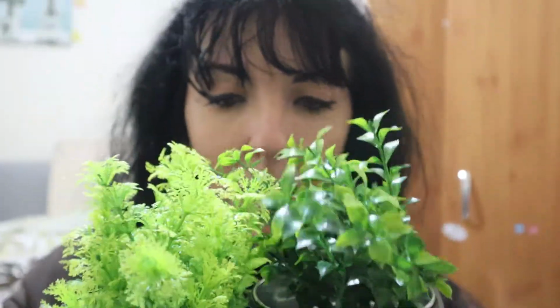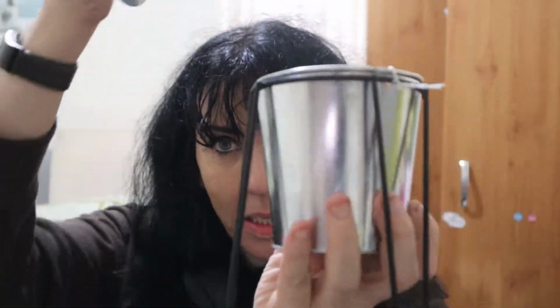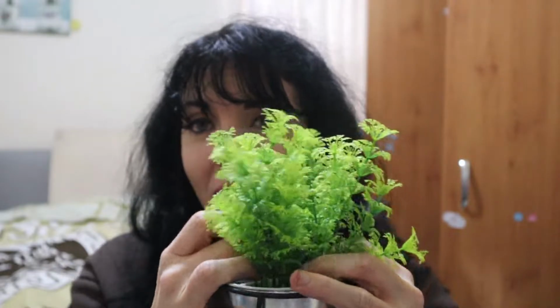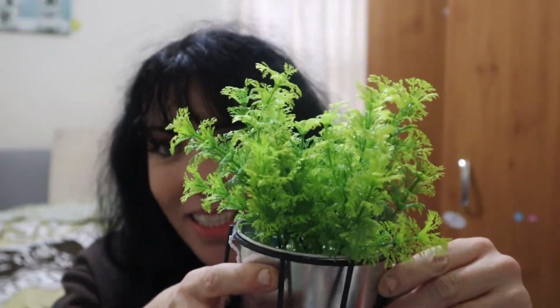Right, now we're going to move on to the homeware bits. Now these, because I suffer with anxiety and depression, I thought that I would have a little bit of greenery in my room. So I went to Poundland and I got these for £1. It's a planter, and it comes with this little metal thing. All you do is pop it in there like that. What's good about them is you can take that out and put a real plant in there if you wanted to, but I'm lazy and I would never look after a real plant, so these fake ones do me perfectly, and they look super real and nice.